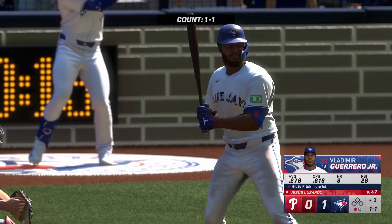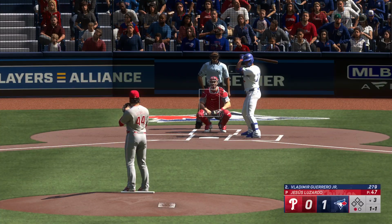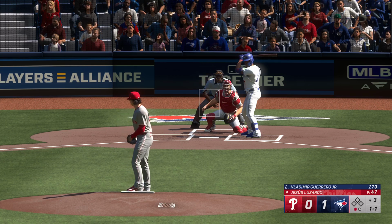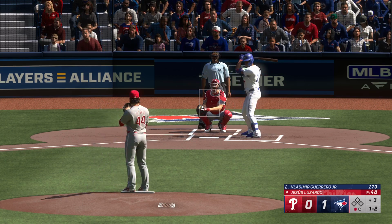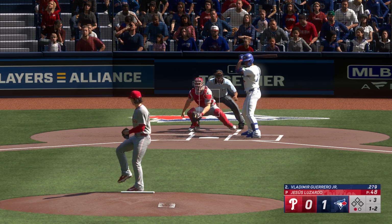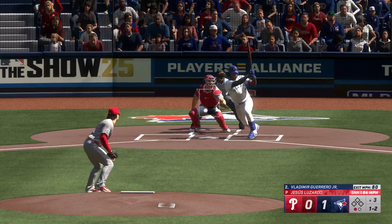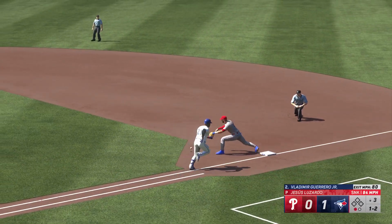Now, first baseman, Vladimir Guerrero. I love the fact that we've seen both Vladimir Guerrero and Vladdy Jr. win the home run derby. They're the first father-son duo to ever win it. Vladdy back in 2007 and Vladdy Jr. in 2023. Even though his dad didn't give him any advice for the event other than to go out there and hit home runs.